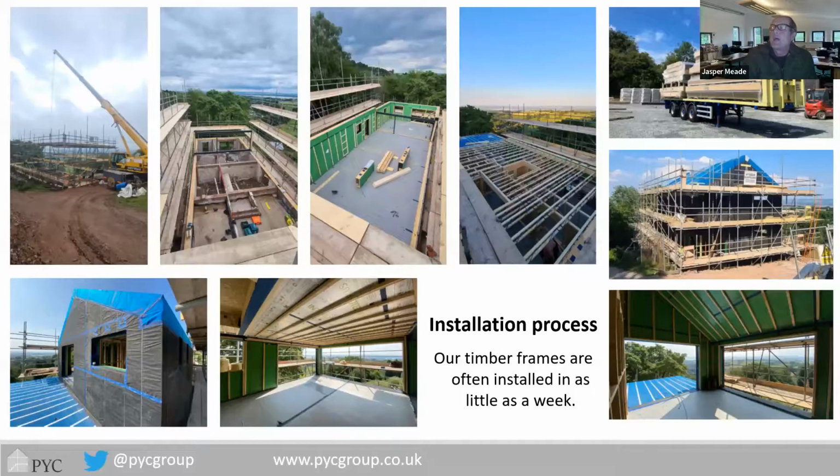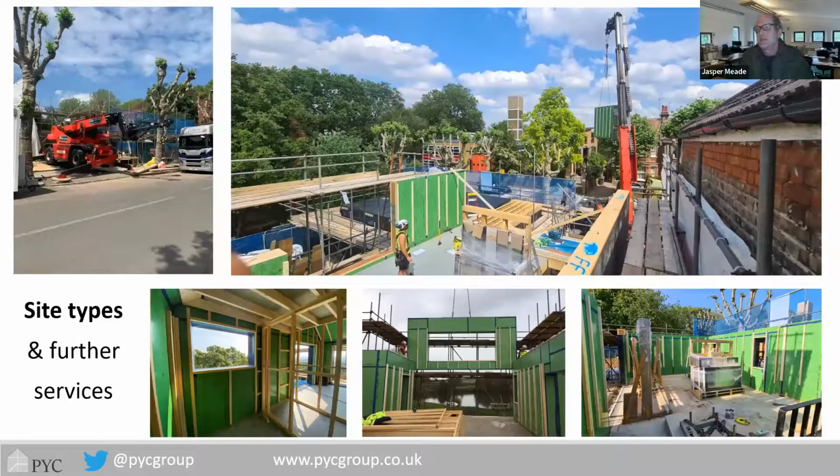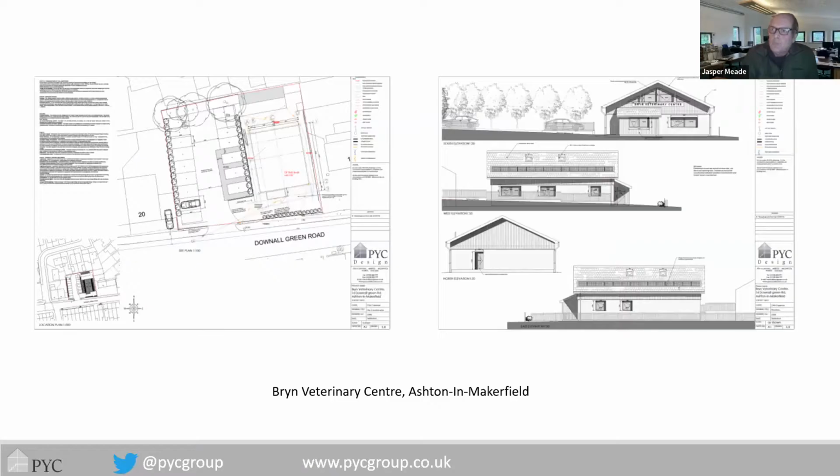Then the manufacturing, the on-site process, craning to site, very rapid. When you've got an off-site panel delivered to site, in a week you can have a 3-bedroom, 4-bedroom house fully up and weather protected, even in tight awkward spaces such as this particular one on a tight street in London. I'm going to talk a little bit about some projects now.